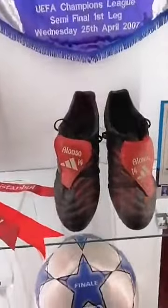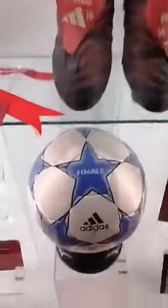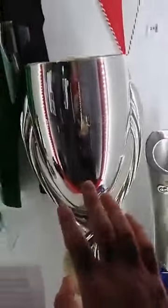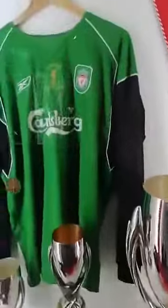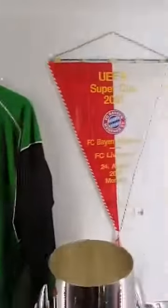Xabi Alonso's boots against Chelsea in the Champions League semi. God, the state of them now. Champions League final football. I'll walk around here. There we are. I hope you enjoyed that. Oh, hang on, one more thing here. The Super Cup. Well, that's a nice trophy, isn't it? V Chelsea. So this is this season's Super Cup. And that's the 2005 one. Bayern Munich. Let's have another look.